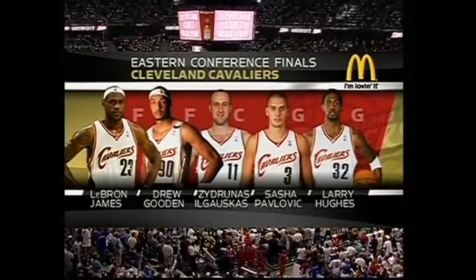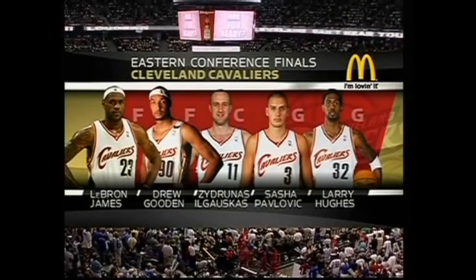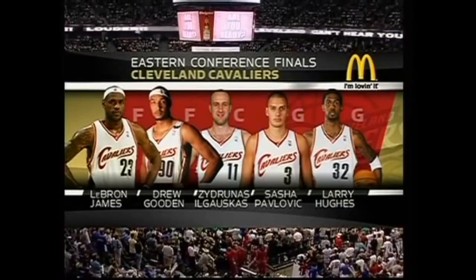Like always, let's start with intros. Cleveland was led by head coach Mike Brown, and Detroit by Flip Saunders. And outside of LeBron, Cleveland's team was very weak. They had solid role players in Ilgauskas, Gooden, and Hughes, but no other stars to go on with LeBron. Speaking of Gooden, do you remember when he had this haircut?